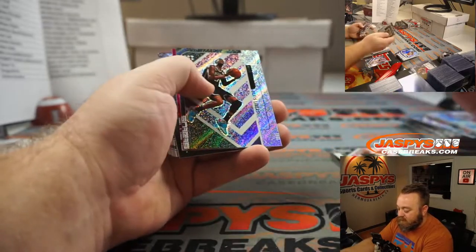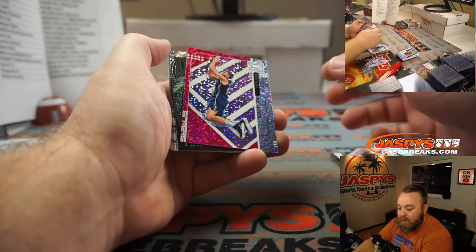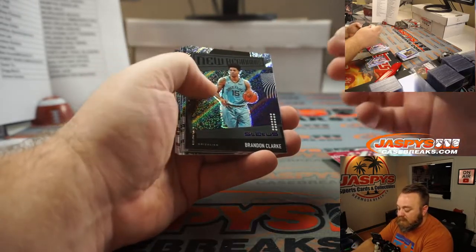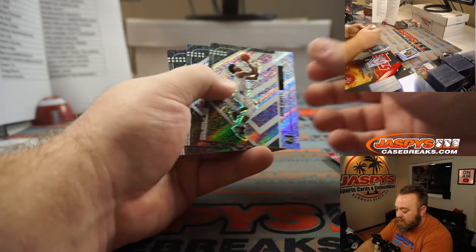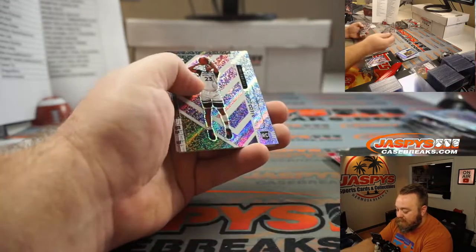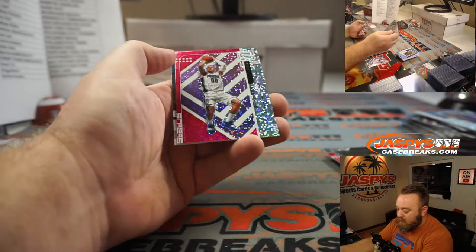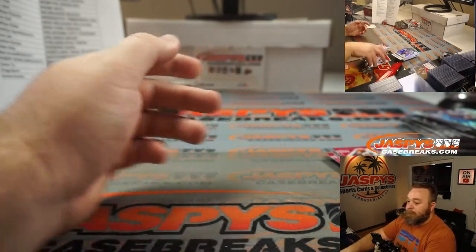Eric Pascal for the Warriors. Maxi Kleber for the Mavericks, pink. Michael Mercado. Brandon Clark, New Beginnings for the Grizzlies. Dimitri. Terrence Mann for the Clippers. Kendrick Nunn for the Heat. Jarrett Culver for the Timberwolves. And Aaron Gordon, pink for the Magic, Dimitri. And there you go.